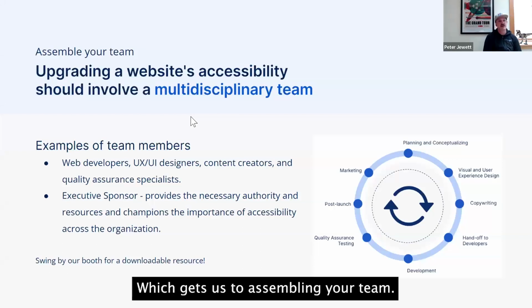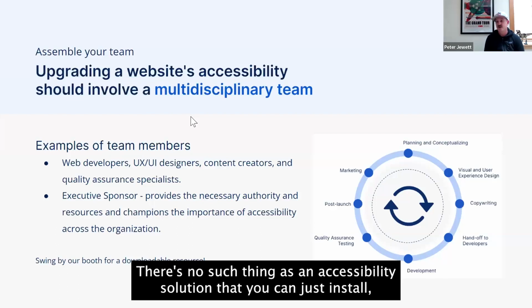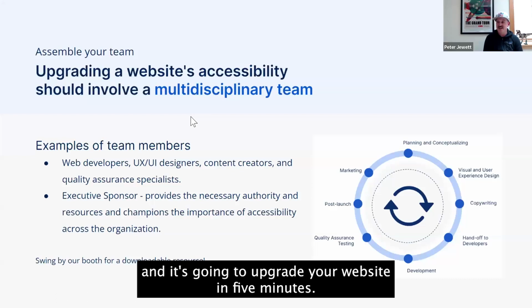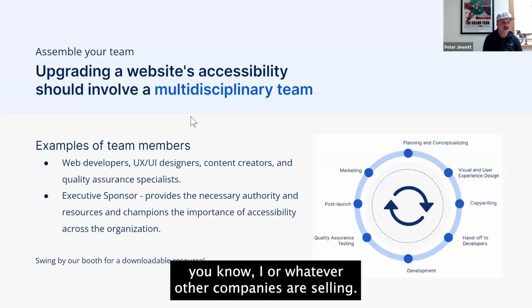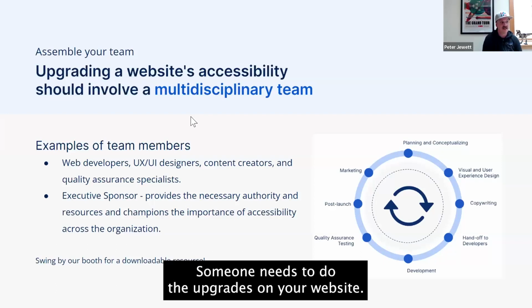Which gets us to assembling your team. All right, there's going to be work to be done. There's no such thing as an accessibility solution that you can just install and it's going to upgrade your website in 5 minutes. You know, AI or whatever other companies are selling, it's borderline snake oil. Someone needs to do the upgrades on your website.